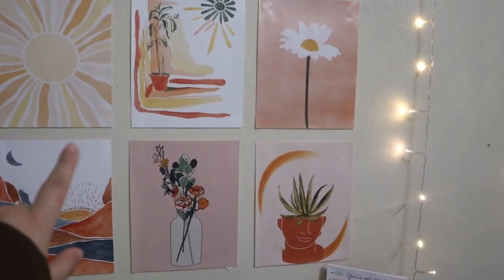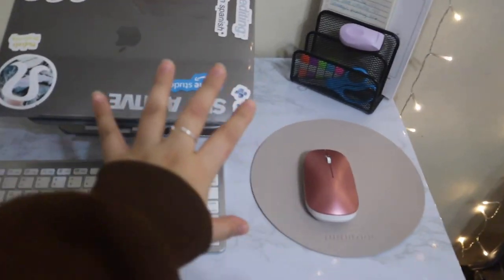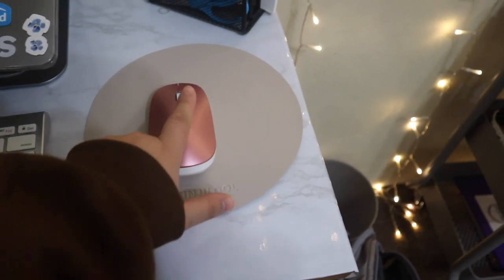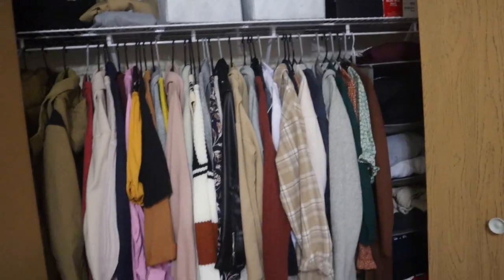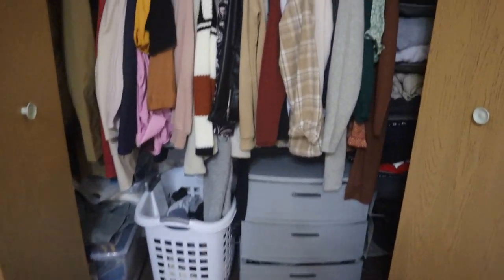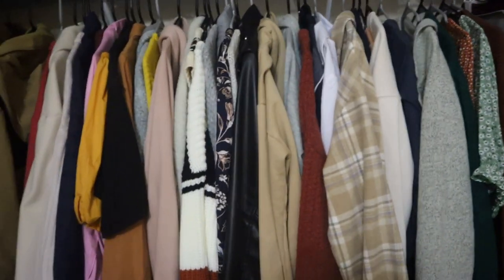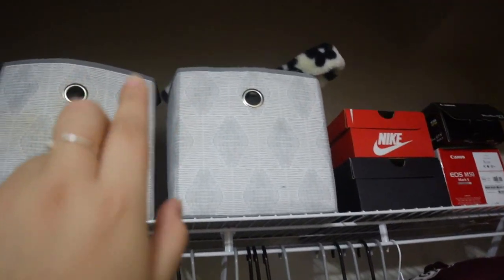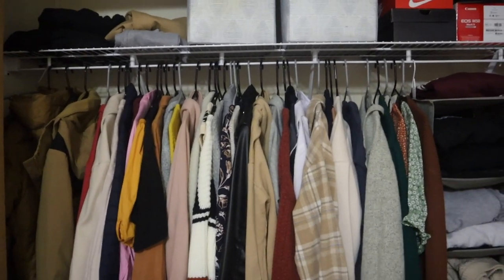They're also from Amazon. And this is my favorite little setup. I usually have this setup on my dining table. But this keyboard, mouse pad, and this mouse are all from Amazon. Set up for doing homework, editing, doing work or anything. It's really nice. My closet, I know it looks kind of overwhelming right now, but it is semi-organized. So I just have two organized up here with hats and purses, some boxes. That's pretty much it for my closet.